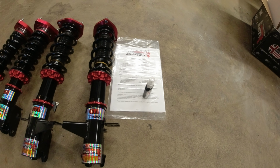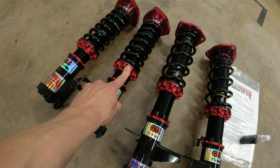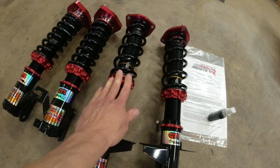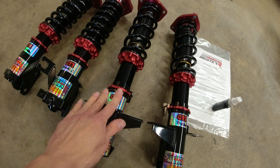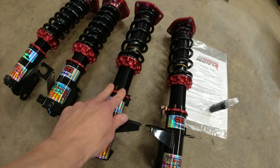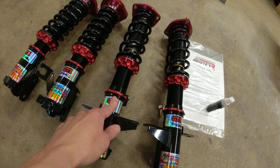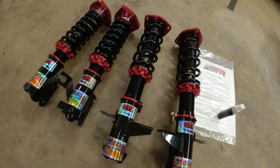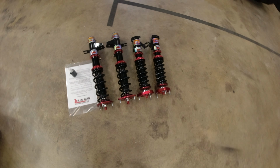Here's the operating manual instructions, and the spring preload has been set on the springs, so I don't have to adjust that at all. But because they're half decent, they have the separate collar adjuster for the ride height, so we can really kind of wind these in and get these nice and low. So that's kind of cool. They're top adjustable as well, which is nice.